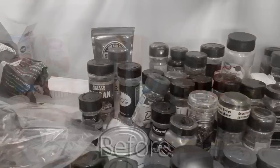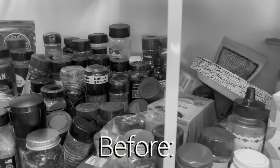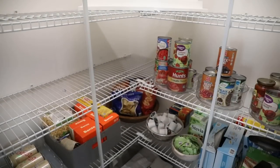Now, before, I had previously tried and failed to organize my spices on a plastic riser, and it didn't work because things got put in front of it, so I couldn't see the labels, and there were just too many spices for the riser to hold.